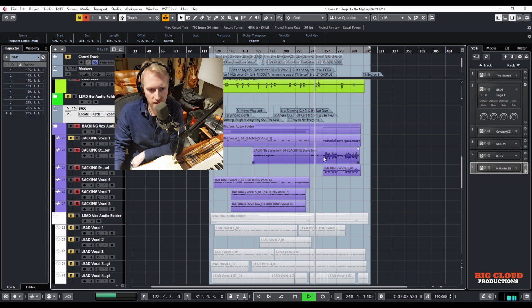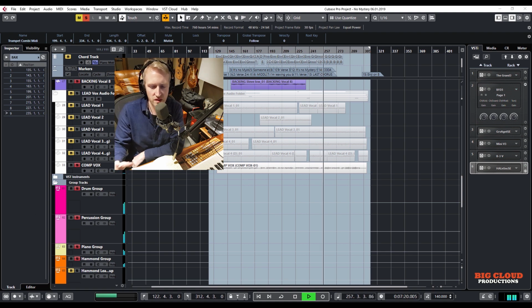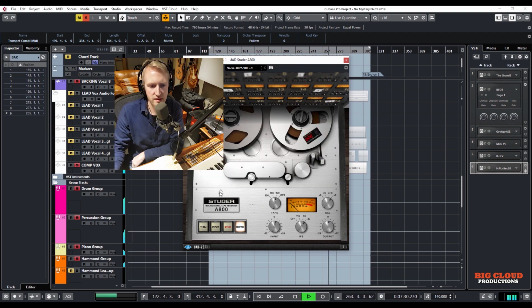And you can see we've got 5 or 6 tracks of backing vocals here. And the thing we take the biggest care with is usually the lead vocal. That's what, you know, the song usually hangs around on. So we did about 5 tracks and then did a comp vocal to get the right phrases sounding great.